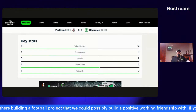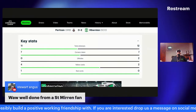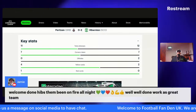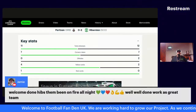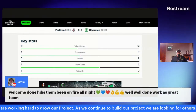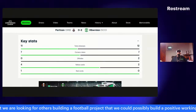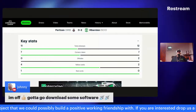Thank you, mate. And Stuart is saying, wow, well done from a St. Mirren fan. Awesome. Thank you, Stuart. Angus, top man. Well said, mate. And Jamie is saying, well done Hibbies. I think that's meant to be well done, Hibbs. Them being on fire all night. Well done. Work as great team. Absolutely. Yep. They played really well tonight. Jamie, well said, mate. Thank you for that. Paul is saying, well done, the Hibs. Thank you, Paul. Yep, they performed really well tonight, guys.